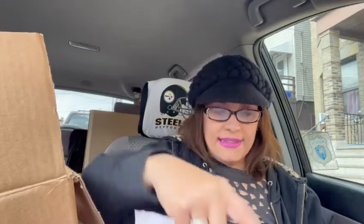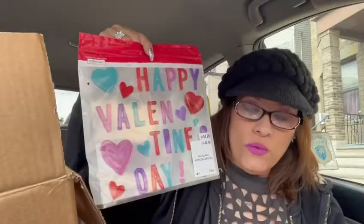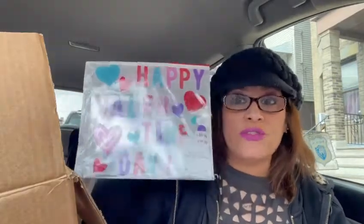Wow, this is quite a lot. I have these gel clings. They're priced at $4.99 US, Canada $6.99. It says Valentine's Day. It's for the window. Once again, the nursing home could decorate their windows when it's Valentine's next year.